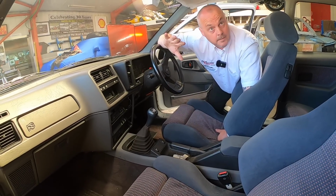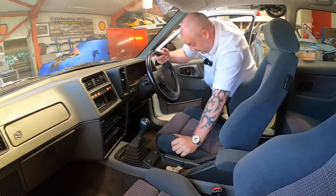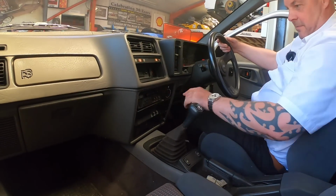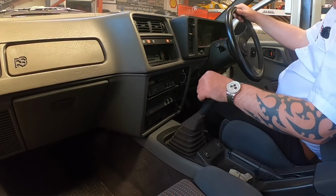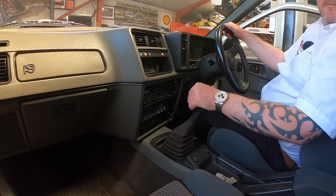Does it all work inside as well? All the radio... do you know what? I haven't even tried it. Let's see if the radio works. Get some of your favourite Bros playing or something. Look at that, yeah, it works. And the electric aerial's gone up. I've got one in a box somewhere, an original one. Have you? No, I've never fitted it.